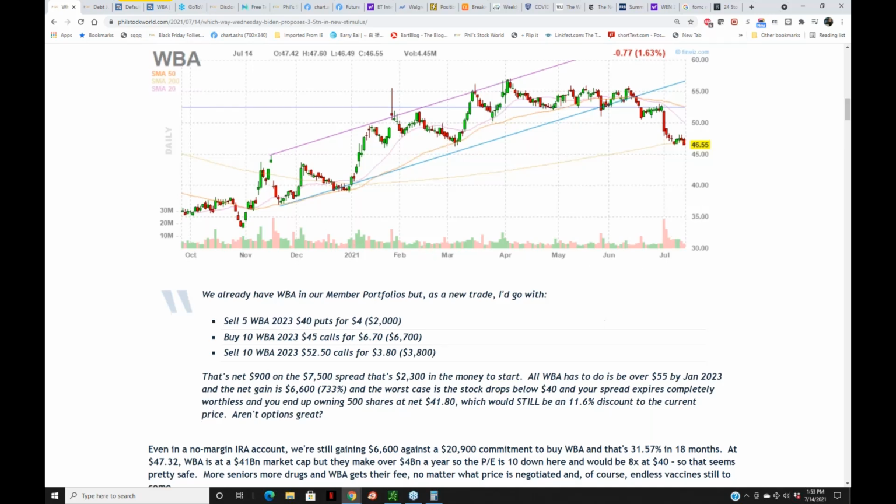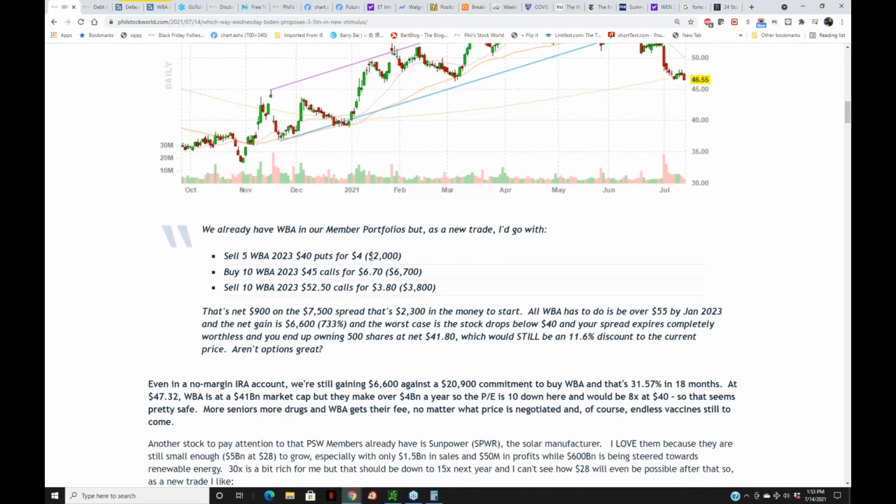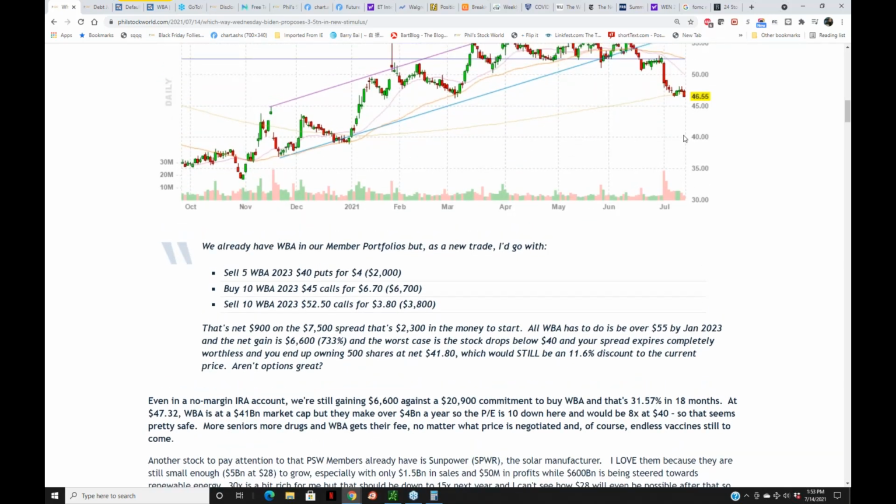So number two, obviously these are basically no problem. I don't mind owning Walgreens at 40 when the stock's currently at 46. And so I take that $2,000, put it into the spread, and now we only spent $900 on a $7,500 spread. So my worst case now is owning the shares at 40 plus 9, except that it's only 500 shares, so it's basically plus $1.80. So $41.80 becomes my buy price. That's where I'm going to get stuck with 500 shares of Walgreens.